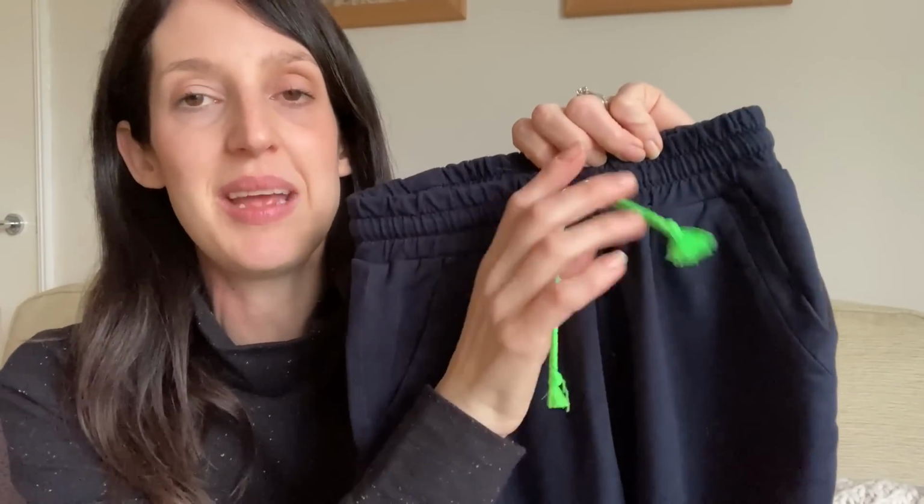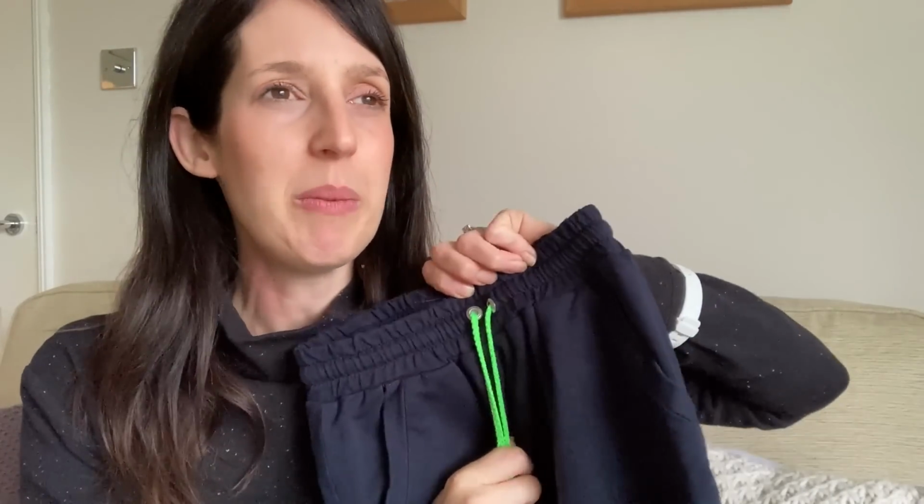And then I made him a navy pair to replace a pair that he had worn holes through. So here's his navy pair. And this time he chose a really bright sort of zingy neon green cord to go on the front. This cord's looking a bit short. I can't remember why. I don't even know why it's ended up short. I think I might have ordered not enough of that one.